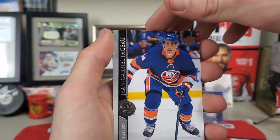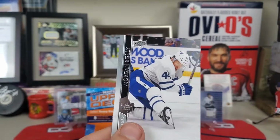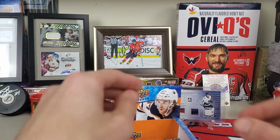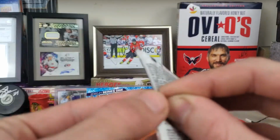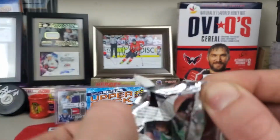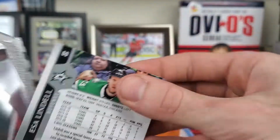That's 4 out of 6. Pajot, Zaitsev, Eller, and Riley. I mean, you can't go into it expecting a Lafreniere, but at the same time, when you get everything but a Lafreniere, it's a little annoying.